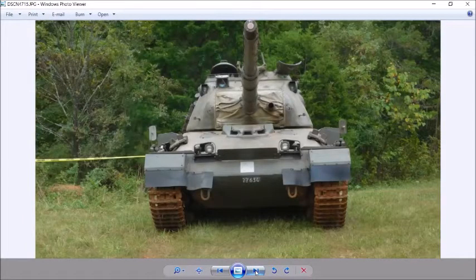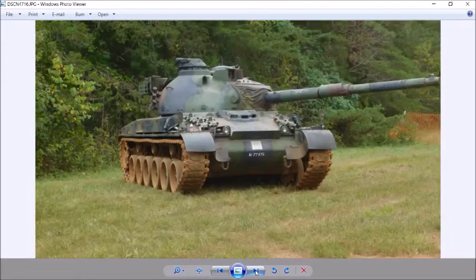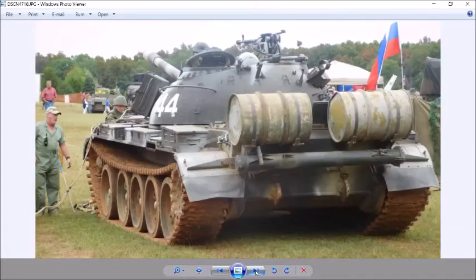Anyway, moving on. PZ68 from Switzerland. There's another picture. The other one. Had two of them. I think one was a 61 that was upgraded to a 68, and the other one was a straight 68. The T55.